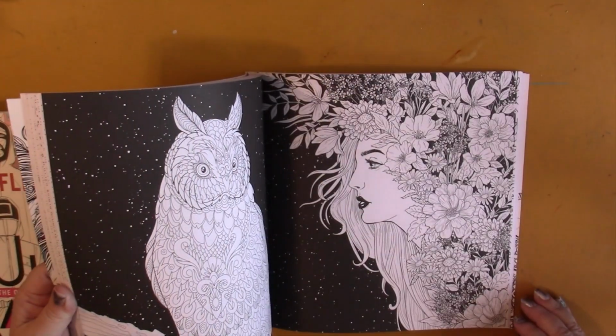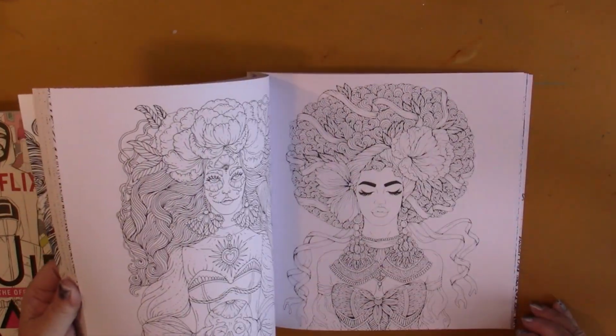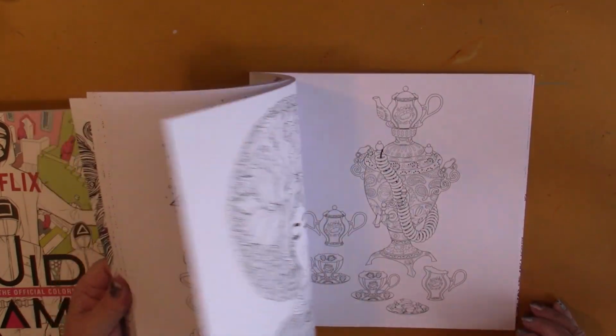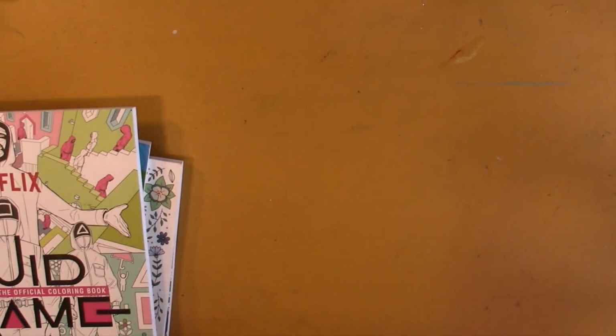Looks like, yeah, they have the zodiac. Lots of women. Very well curated. Yeah, very nice book. Like that a lot.